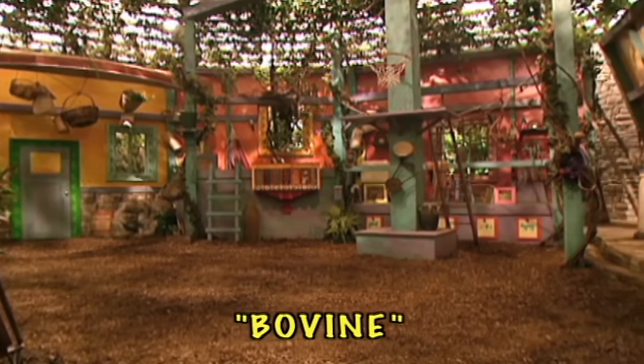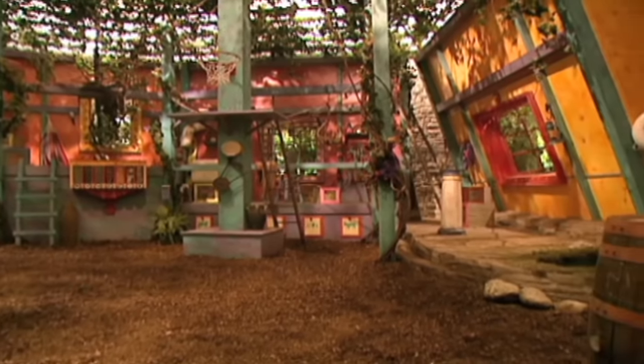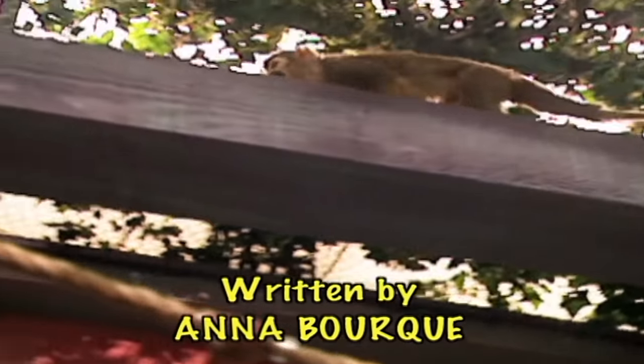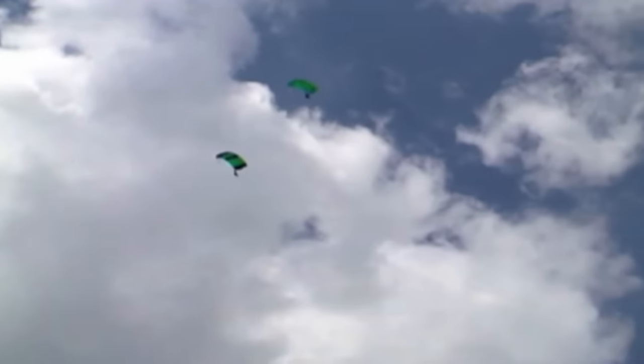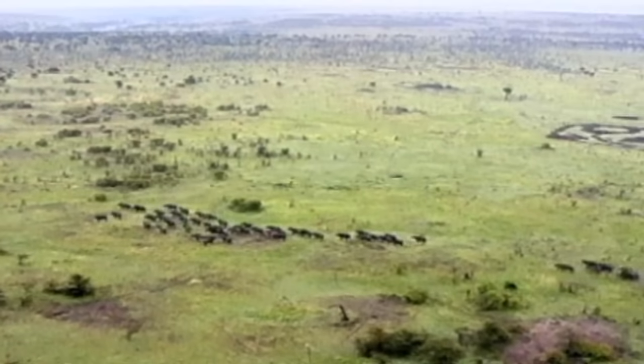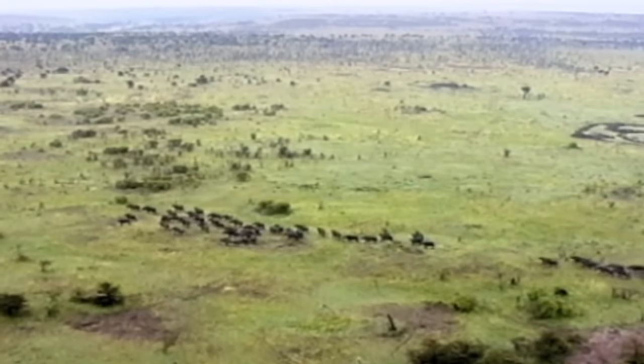Hey, the wind's picking up a little bit, Martin. Yeah, if we keep going at this rate, we might actually make it to Animal Junction this way. All we have to do is get over that herd of water buffalo down below. Oh, yeah, look at them all. Whoa, what a herd of bovines.